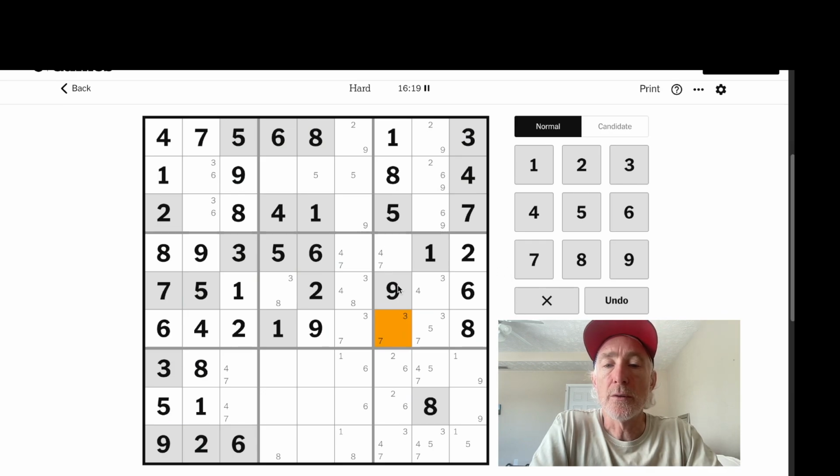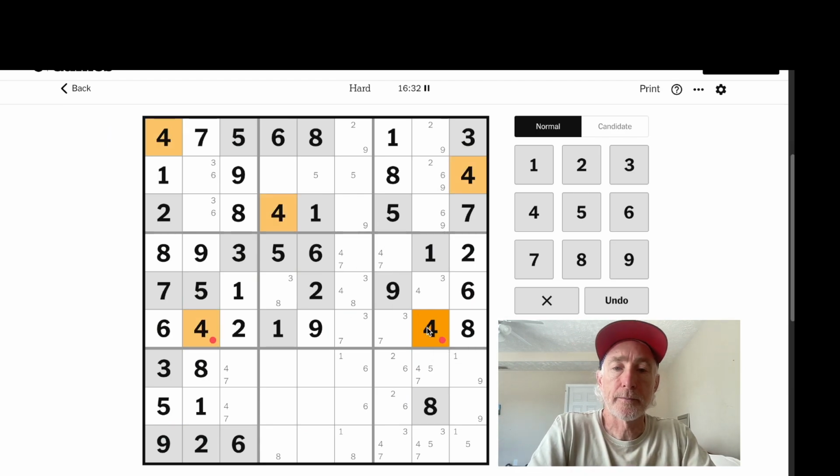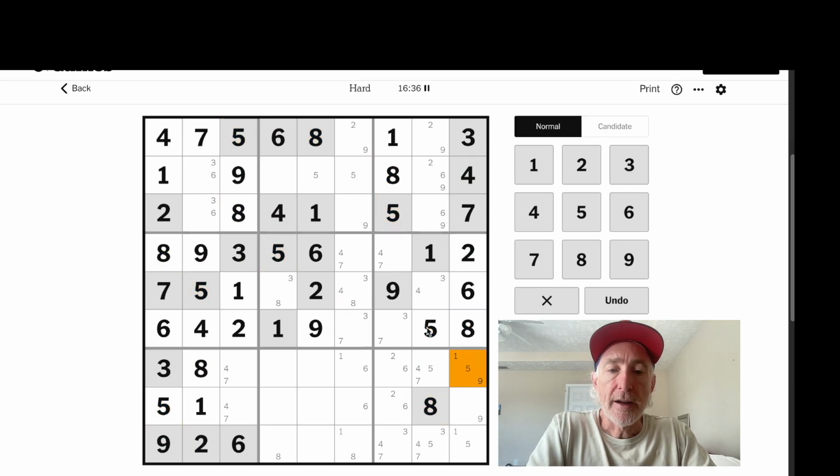This is 1, 2, 3, 4, 5, 6, 7, 8, 9. So we have a 3, 7 pair. That makes this a 5. And I probably could have just looked at the 5s and seen that. Oop, there we go. Now we have 5 in one of these two cells, which gives us a 1, 5 pair, because 1 and 5 and 1 and 5, it makes this a 1, 5 pair.